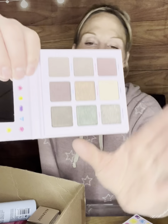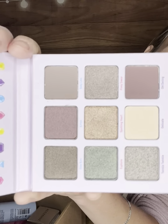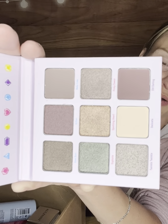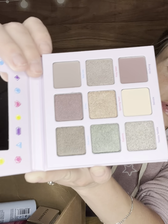I also got a 9-pan eyeshadow palette from Half Caked. This is their Pretty Precious 9 pigment palette, it says. And this is kind of a cool toned theme with a pop of green. Now, we all know that all of the eyeshadows were doing a pop of blue. It was like a thing, but this one is not blue.